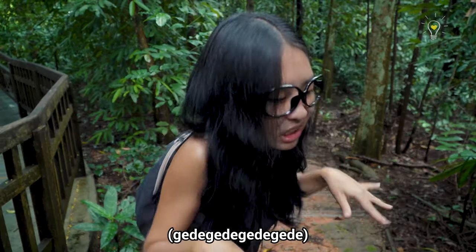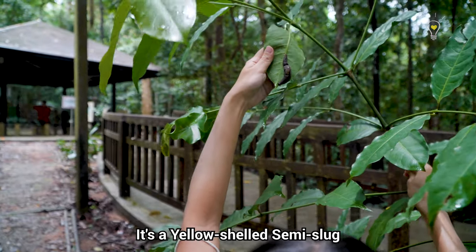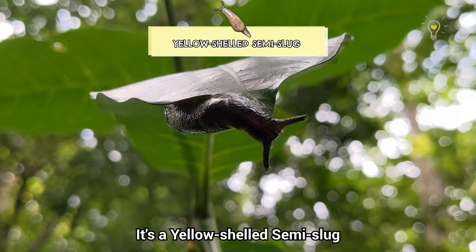Millipede! Maybe just like a lot of legs. Can you see? It's a yellow-shelled semi-slug.